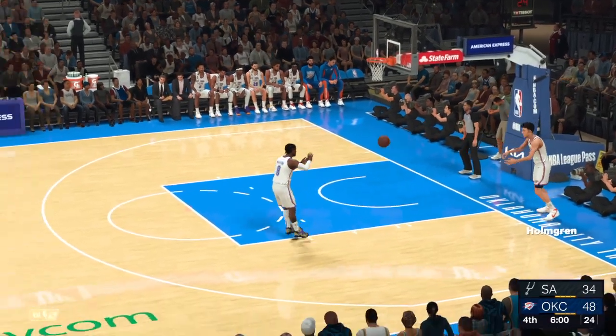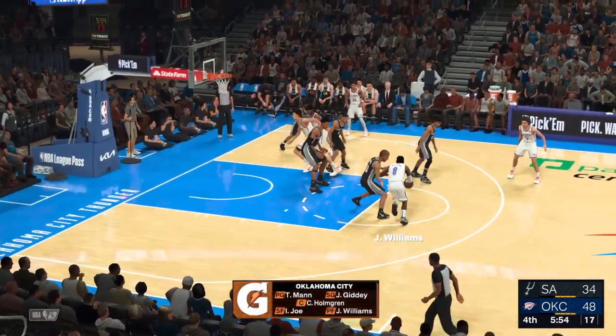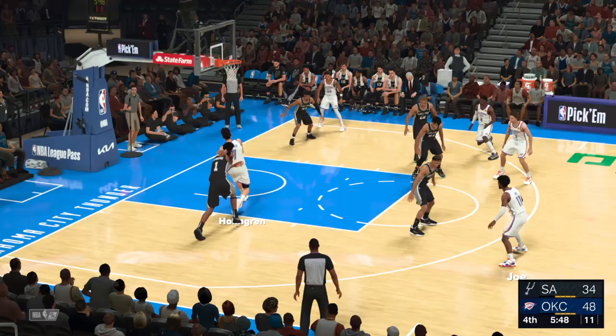Thanks for being with us as we get going here once again. A preview of the upcoming NBA season ahead. The post pair form will be Williams and Holmgren. Then it's Josh Giddey, and it's Mann in at the point. That's the lineup out there for the Thunder.